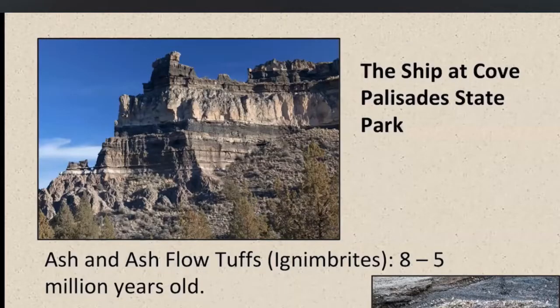And the ship is another really cool feature in the Cove of the Palisades, and that shows in the Deschutes Formation some really explosive volcanic eruptions. The thickest formation is called the Cove Ignimbrite. Ignimbrite? I'm not saying that right, but it's like a volcanic ash. The most recent geologic action that's been happening there are landslides, and you can see those are landslides because you see the talus slips falling down, and more geology action right there. Geology rocks.